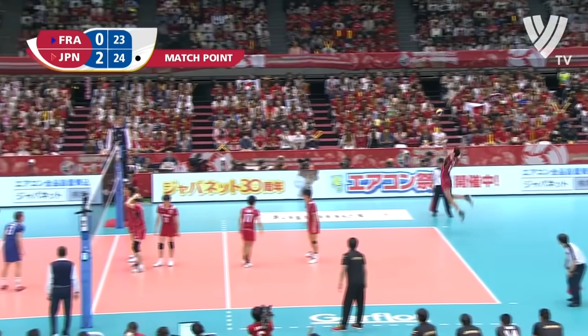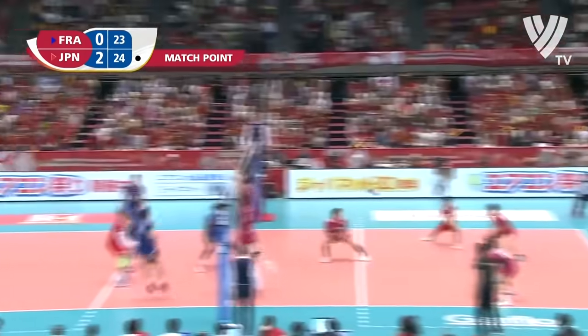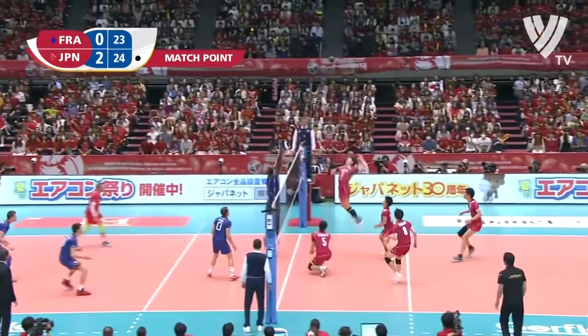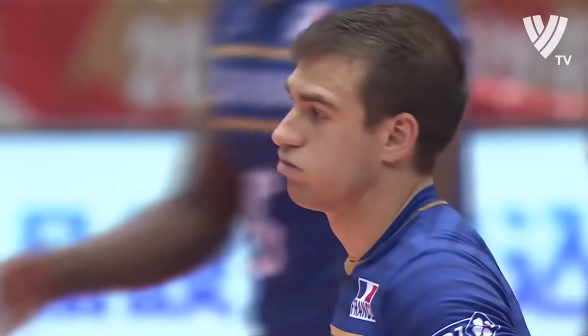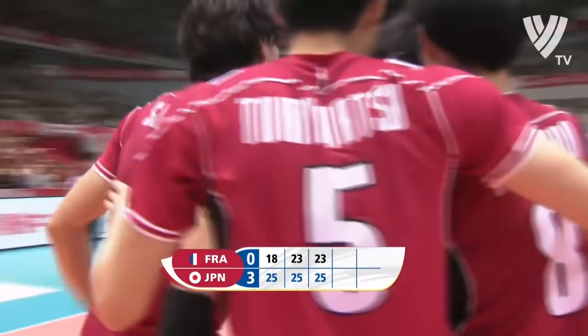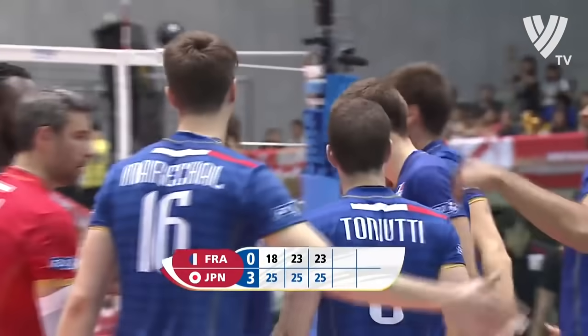Got the Kita. Set from Bujol. Rossar sends it down. Japan scrambling. Here's the captain, Shimizu. And he deserves that. Sending down the killer blow. And ending the tournament on a positive note for the home nation. Straight sets their victory over France.